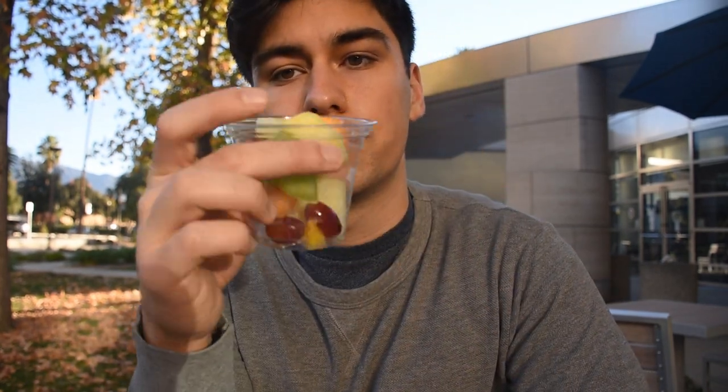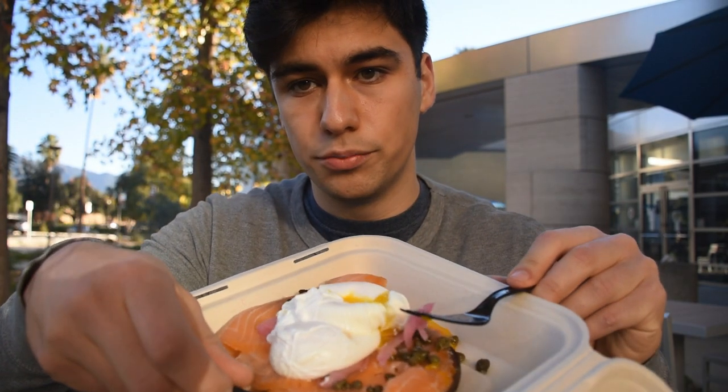What I always have is a fruit cup, a regular medium latte, and this salmon toast with two poached eggs, which is really just the highlight of my day. And yeah, this might look a bit fancy, but Caltech makes us pay 2.5k each term just for the food. So this is, I guess, the bare minimum. Anyways, I'm just gonna dig in and I'll see you after.